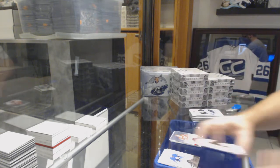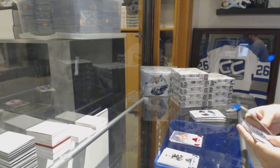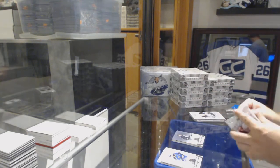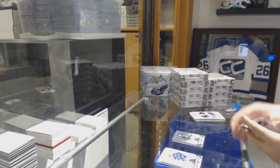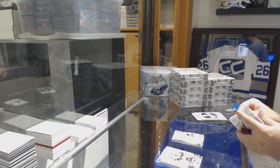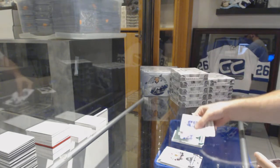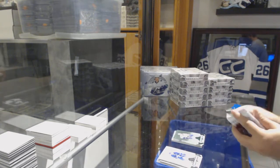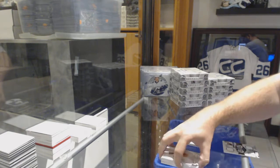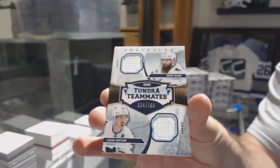Calgary Flames, Doug Gilmore, to 299 red. Nick Lidstrom to 599 for the Red Wings. It's Alex Tuck, number 220, thank you. Colin White for the Ottawa Senators, rookie to 999. Vancouver Emerald to 99 of Henrik Sedin. And a Tundra Teammates dual jersey to 199 for the Sharks of Burns and Couture.